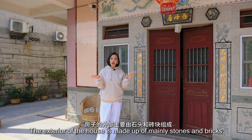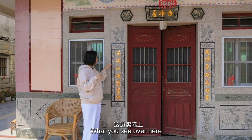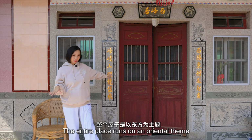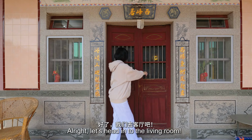The exterior of the house is made up of mainly stones and bricks. What you see over here is actually handcrafted. The entire place runs on an oriental theme. I mean, obviously, right? Alright, let's head into the living room.